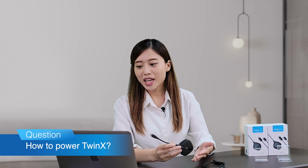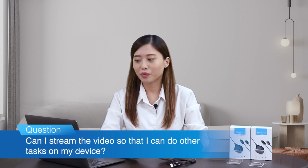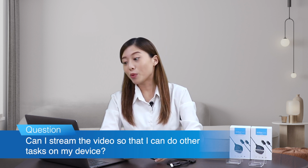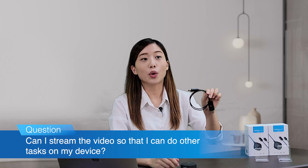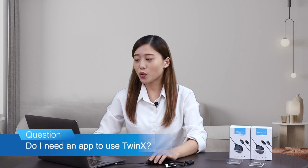The next question, how to power TwinX? TwinX would be powered by your device, so it would increase a little bit power consumption of your device while casting. Next question, can I stream the video so that I can do other tasks on my device? TwinX only mirrors what is on your device. However, if you want to multitask, you can try to extend the screen with TwinX. Also, you can connect our receiver, EZCast Compact, to your home Wi-Fi and stream the video by Easy Channel service in our EZCast app.